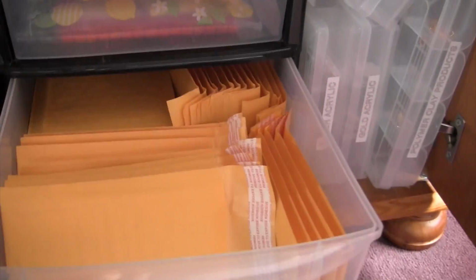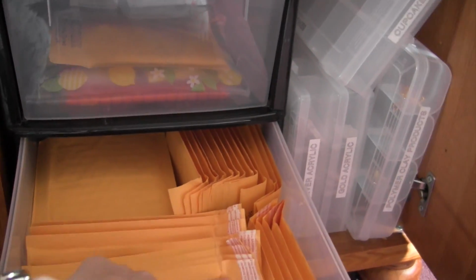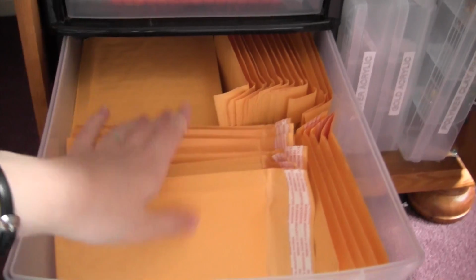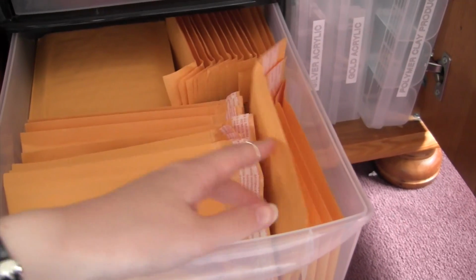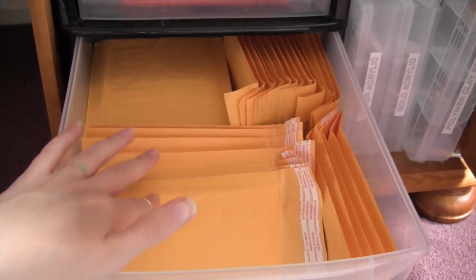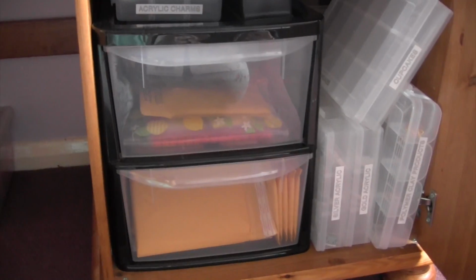And then here is all of my labels, and they're all pre-stamped with my return address, which is why they're all facing away from the camera, otherwise you'll know where I live. But yeah, I have two sizes, so I have this one for England and then this one for everywhere else. So that is that drawer, and I'll move on to the next side.